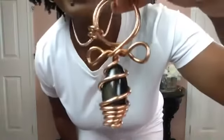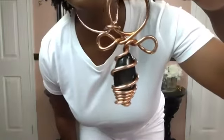Okay. First, again, I have on the Goldenstein Obsidian. And here you can see it. You can see the golden shimmer of this beautiful stone. It's such a beautifully shaped stone. And I love the copper wrapping. It's so beautiful and meticulous.